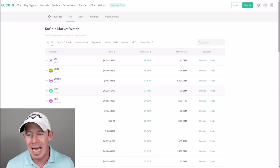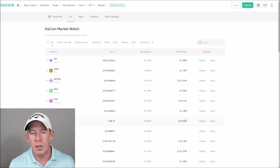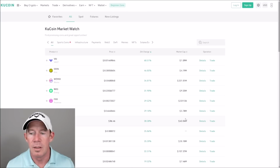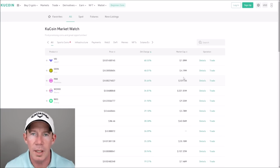Energy, $9.25 million market cap, pumped 31%. This one has a $330,000 market cap. One big buy in this and you're pumping it yourself. So you have to remember that there's certain coins that you need to trade based on the size of your bag, right? If you're trying to 10x $100 or $500 or $1,000 all day long, I would be in Kucoin, smashing these small caps.